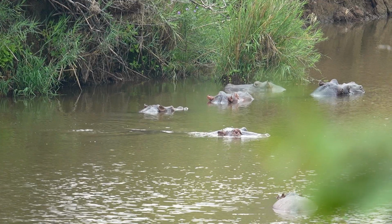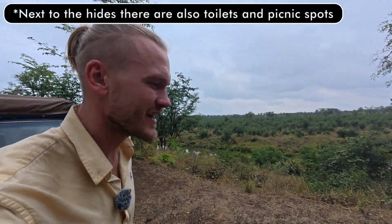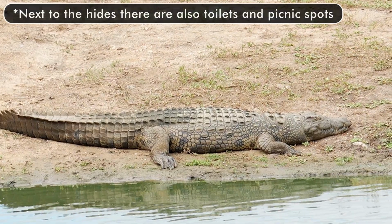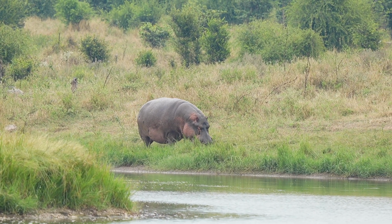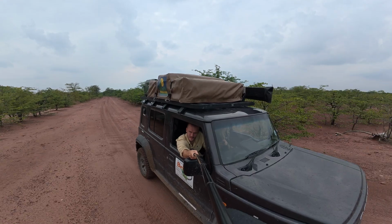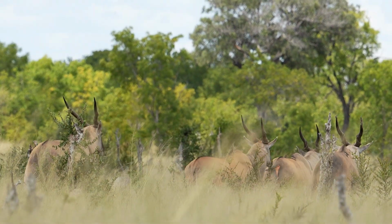So this here is what in Hwange National Park is called a hide. That's the only time you can leave your car. Oh wow, these crocodiles are massive. No, they're just fat. In just a few hours, we managed to spot animals we had never seen before.